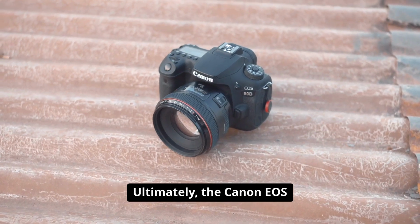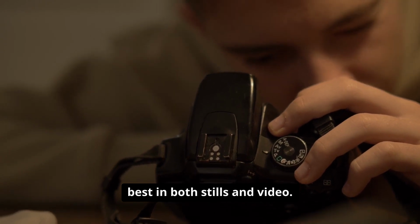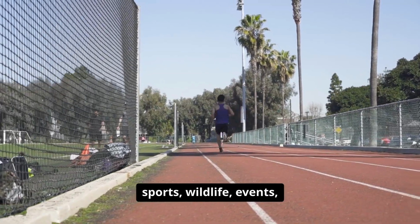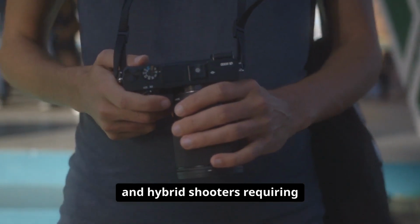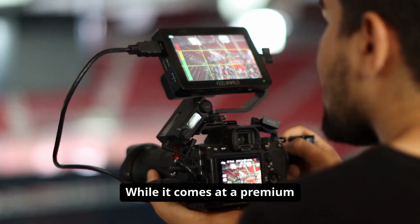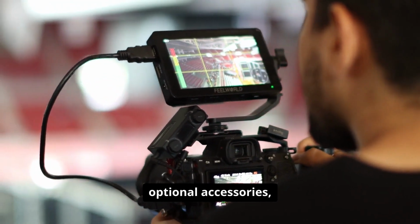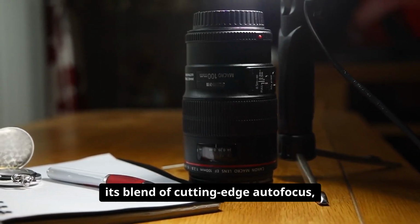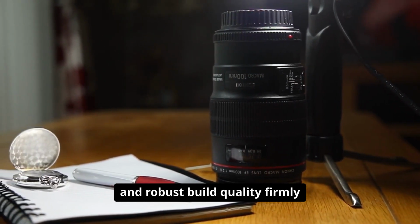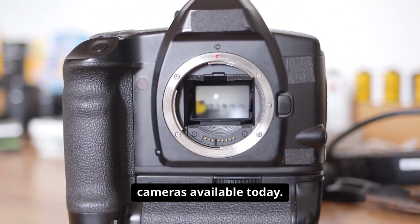Ultimately, the Canon EOS R5 Mark II is engineered for creators who demand the very best in both stills and video. It's an ideal choice for sports, wildlife, events, and hybrid shooters, requiring uncompromising speed, resolution, and versatility. While it comes at a premium price, and extended 8K video requires optional accessories, its blend of cutting-edge autofocus, pro-level video, and robust build quality firmly establish it as one of the most capable and compelling hybrid cameras available today.